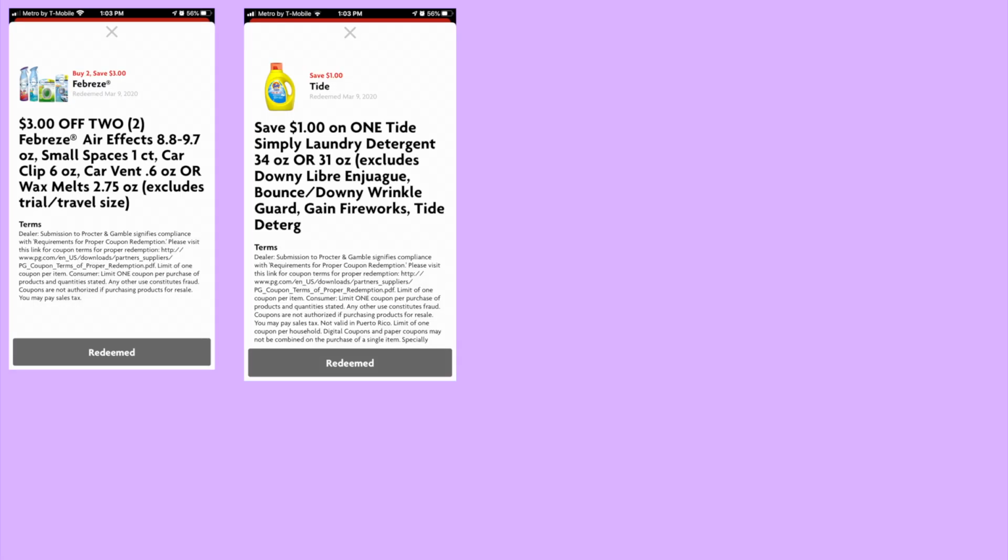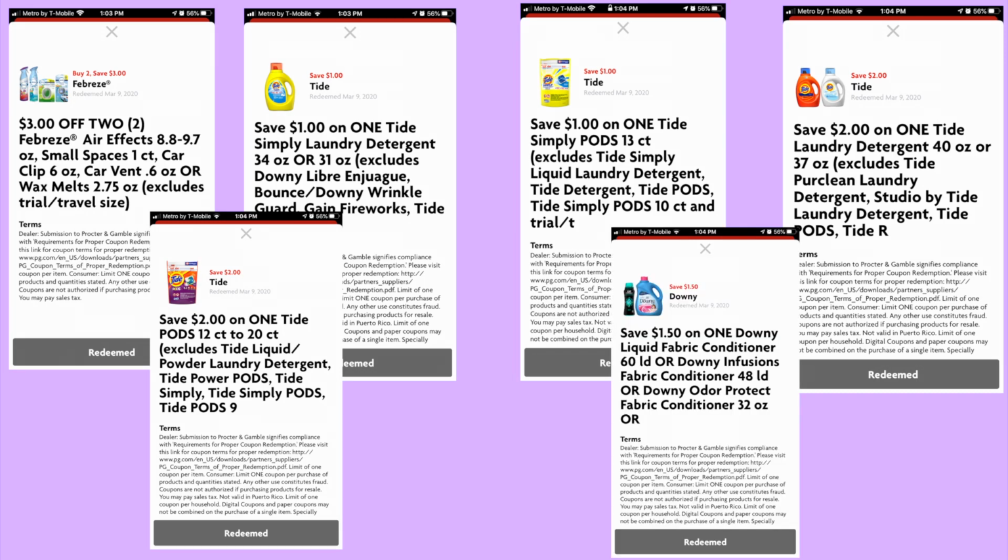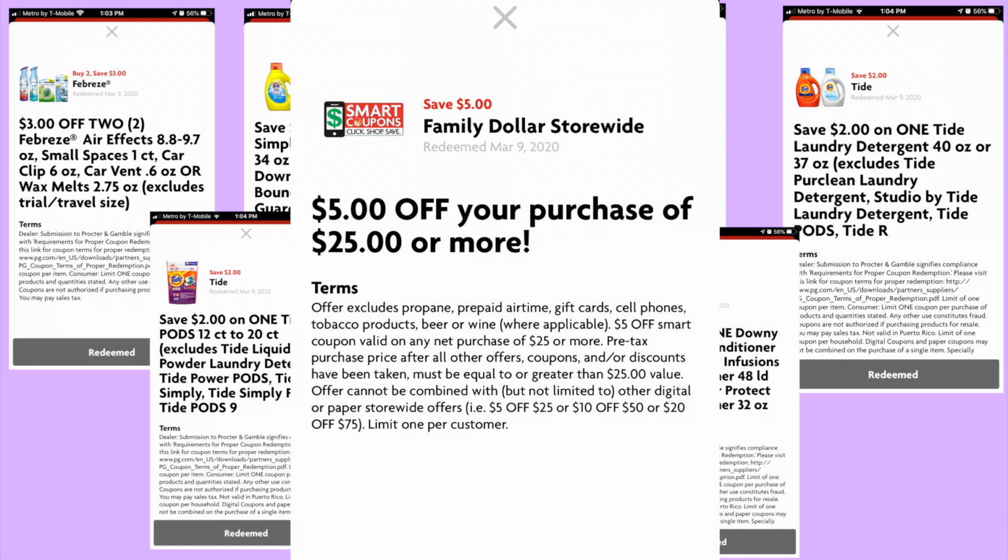So when you combine all 6 of these digital coupons with that massive $5 off of $25, that, my friends, is how you only end up paying $11.91 after tax.